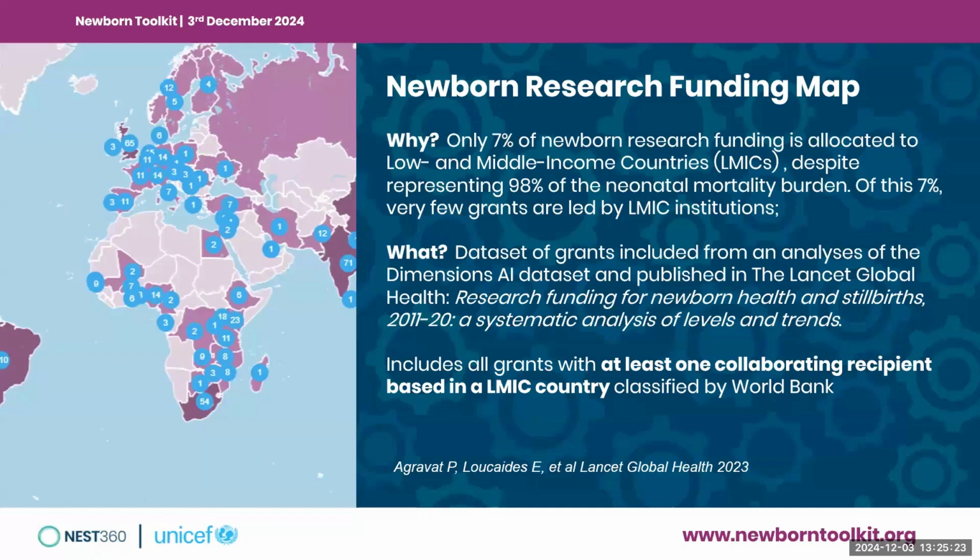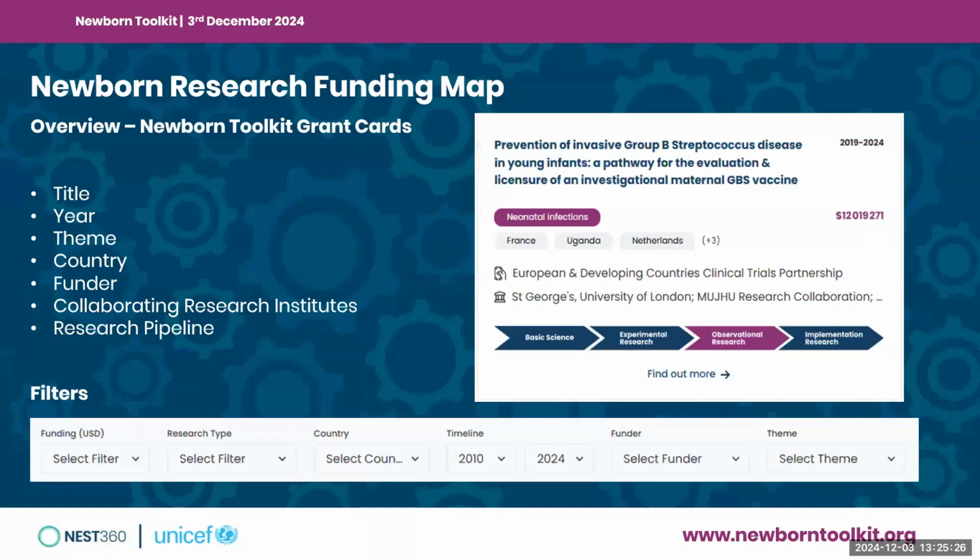Next slide, please. So each grant on the map is linked to a grant card, and on that grant card you can find the title of the grant, the year that the grant is running between, the theme, so in this case it's neonatal infections, the country in which the grant is allocated towards, the funder, so here it's the European and Developing Countries Clinical Trials Partnership, and then the collaborating recipient institutions are also listed, and the type of research in the research pipeline. So in this case, it would be observational research highlighted in purple.